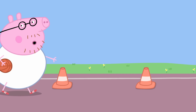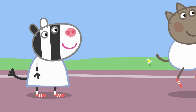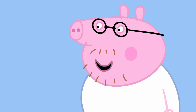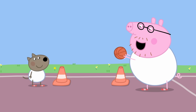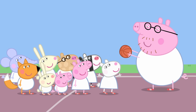First, I'll teach you how to get the ball from here to here. I can do that. No, Danny. You can't use your feet. That's football. Danny Dog likes football. In basketball, you bounce the ball with your hands, like this. Who wants a go? Me!